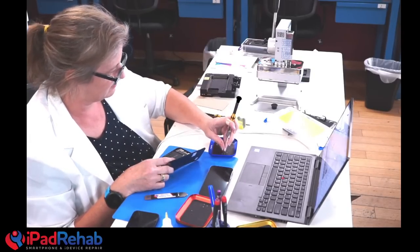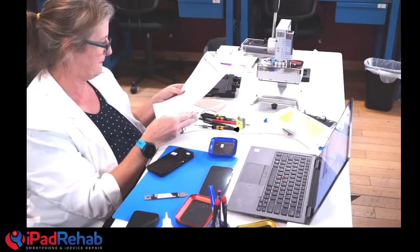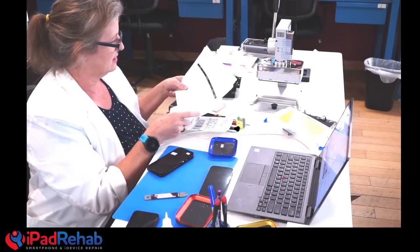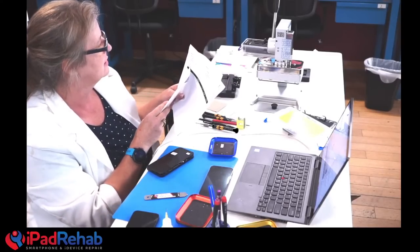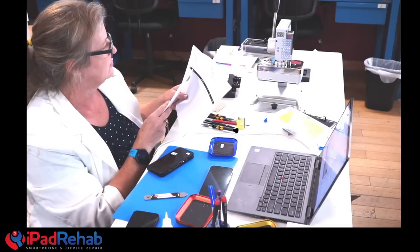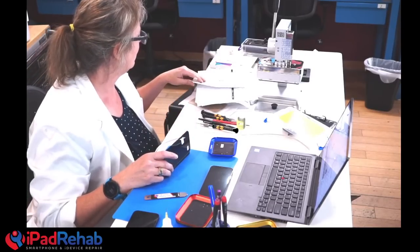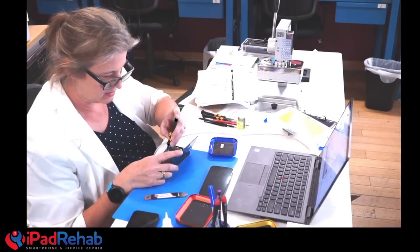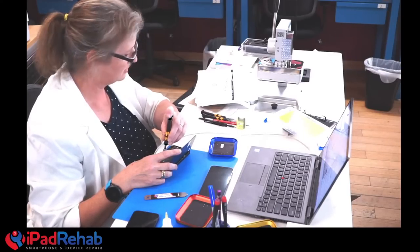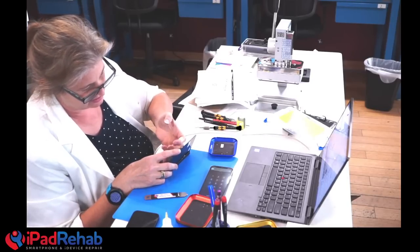Order number. Let's see. It might be on some of this paperwork. Order number K821M8U5A3. Okay, I'm going to repeat it back one time just to clarify, so I got it right. K821M8U5A3. Yes. It's M8 like meat, not M-A, just making sure.